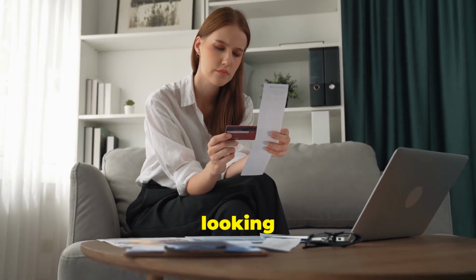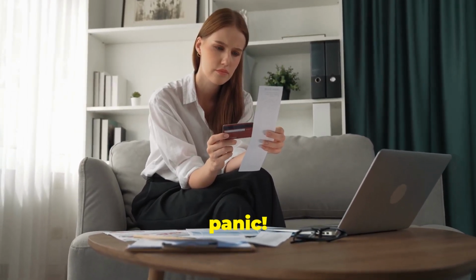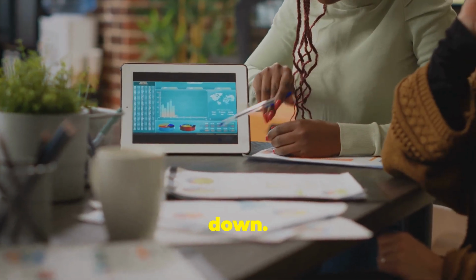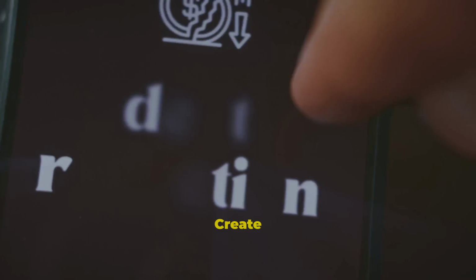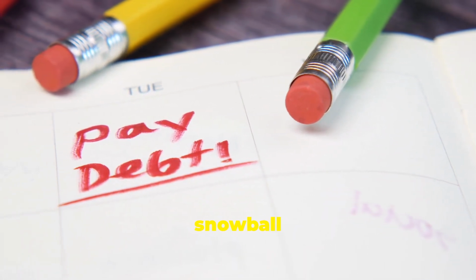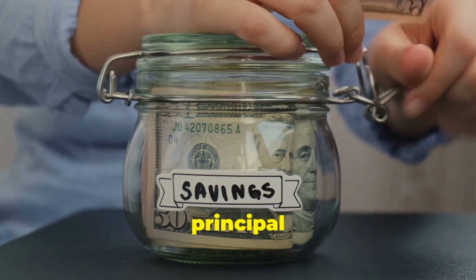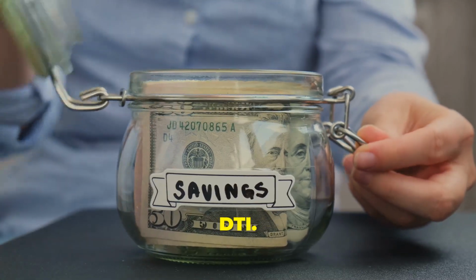Now, if you're looking at your DTI and realizing it's higher than you'd like, don't panic. There are several strategies you can implement to bring it down. One obvious approach is to focus on paying down your existing debt. Create a debt repayment plan, prioritize high-interest debt, and consider strategies like the debt snowball or avalanche method. Every dollar you put towards paying down your principal balance lowers your overall debt and improves your DTI.